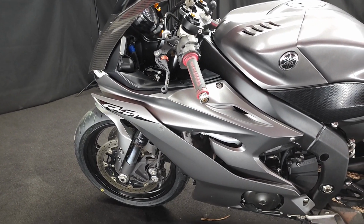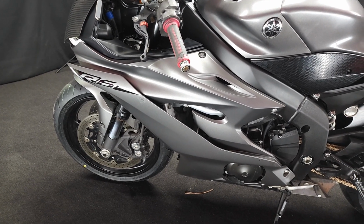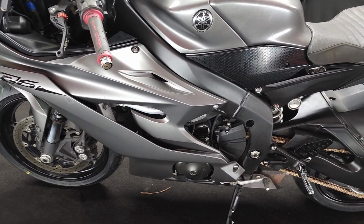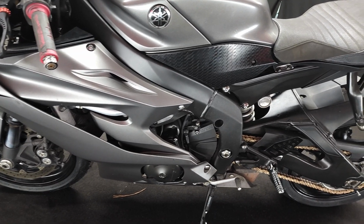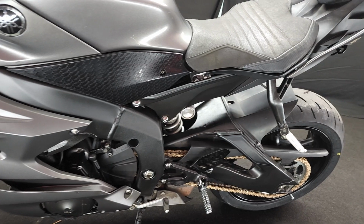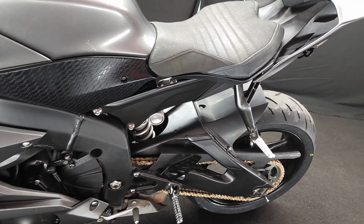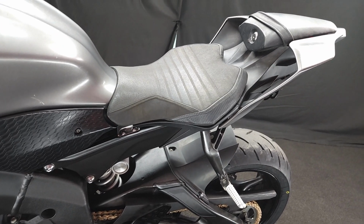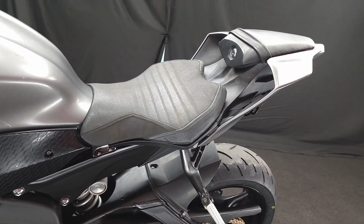Overall, the 2018 Yamaha YZF600R is a formidable sport bike that delivers exhilarating performance, razor-sharp handling, and head-turning style. Whether tearing up the track or cruising through city streets, it offers a thrilling riding experience that is sure to satisfy even the most discerning motorcycle enthusiasts.